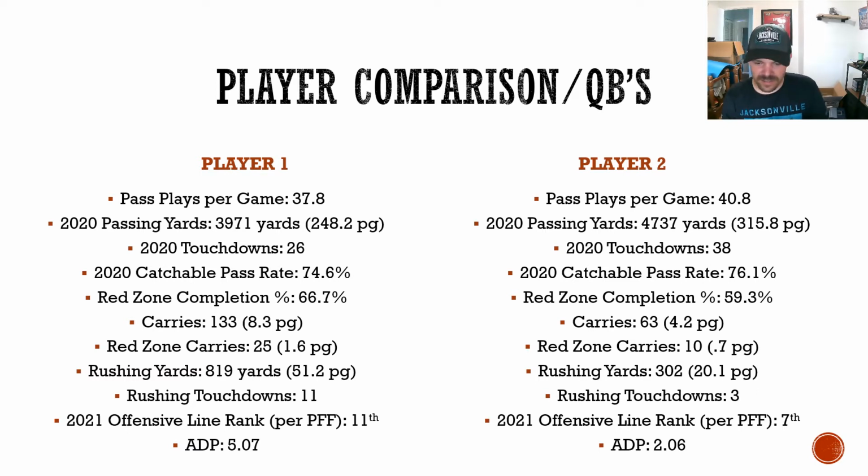Oh, I knew. Touchdowns last year for player 1. 26. That's alright. Not as good as Justin Herbert, but I could deal with it. Player 2, 38. That's alright. You know, I saw this one guy named Patrick Mahomes. He threw for like over 50 touchdowns once. Foreshadowing. Anyways, 2020 catchable pass rate.